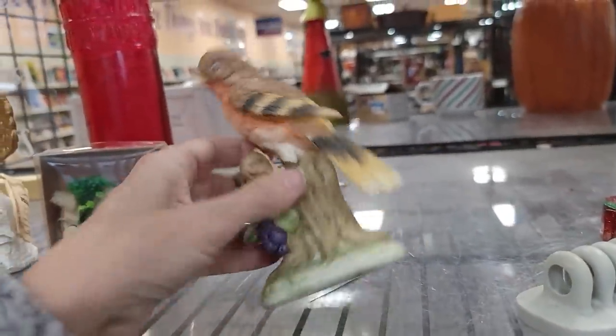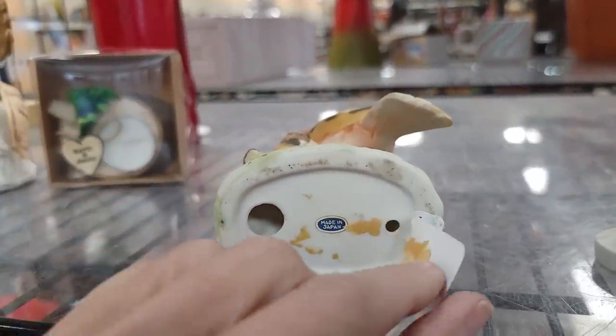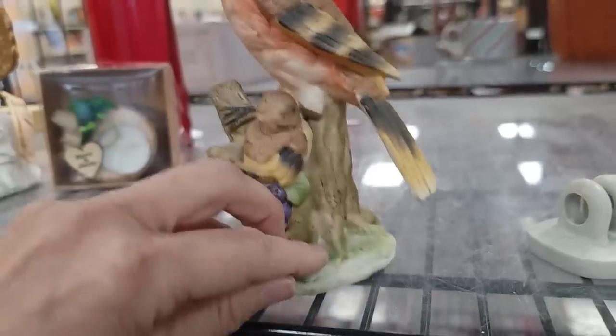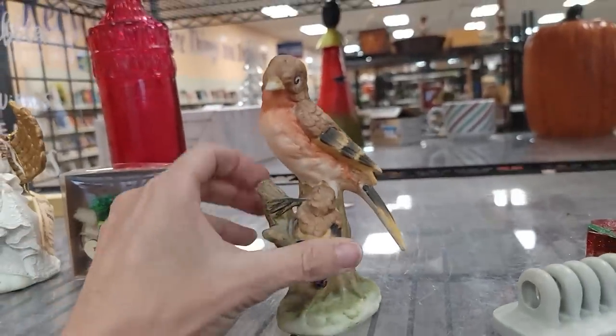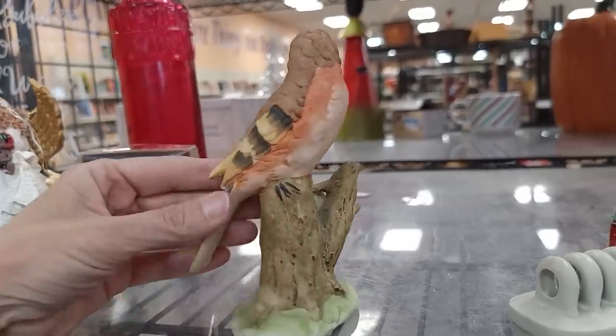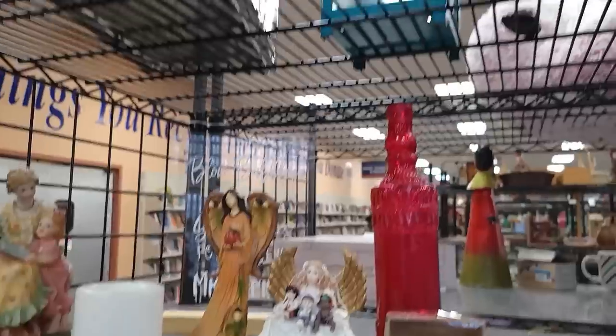I was heading over to look at the bird. Let's see who you are. $4.99. You are made in Japan. You had another sticker on there, but it's been kind of messed up. It doesn't have any chips or anything. I think I'll go ahead and pick him up for my live sale.